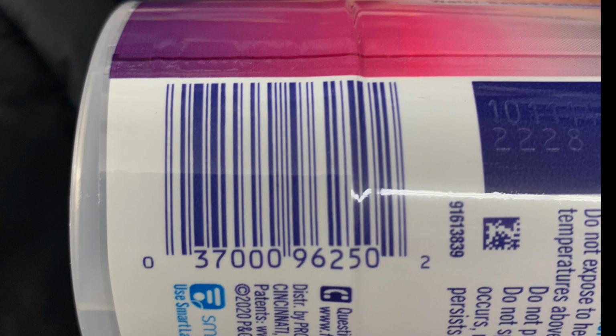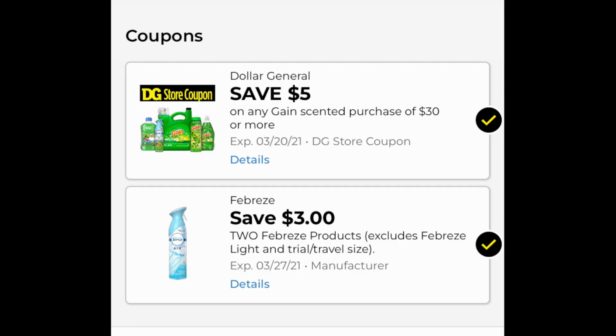And this is the stack that we're looking for, guys. The 5 off of 30 has to attach to everything, and then see that 3 off of 2. So that's what we're looking for.